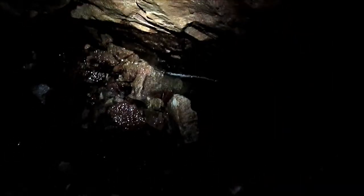The stream that I followed has a waterfall right there, and it ends, well, I shouldn't say it ends, but the part that I can explore, the water just ends right there. So I'm not really sure where it goes from there. But I came from where the water is coming from. There's actually another passage I came out of.